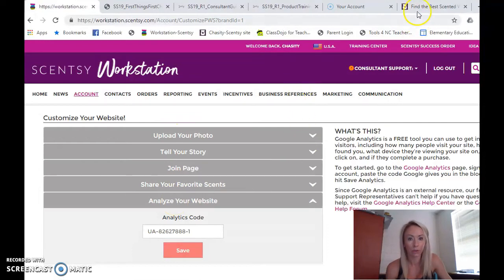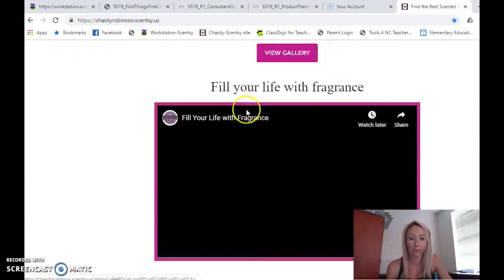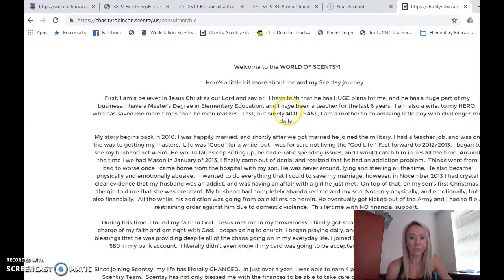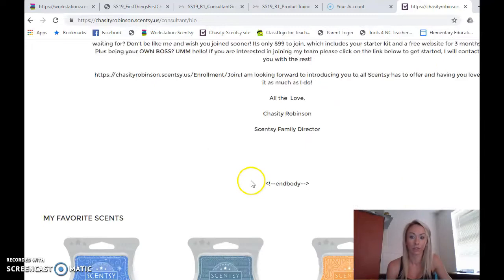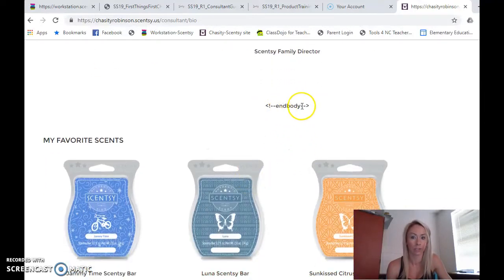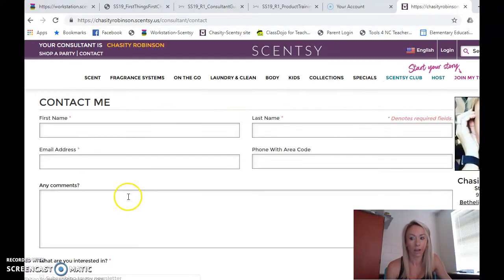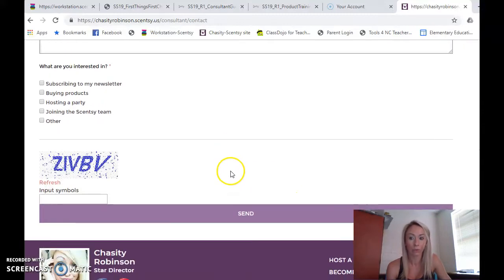I can show you here that I am going to scroll down to the bottom, and you're going to see my name, and you can click About Me. And this is where your story is going to pop up. Yours does not have to be this long. Do not feel like it has to. I actually need to go fix that so that doesn't look like that. And then they can click contact, and they can contact you through here, and it will send messages to you. Okay, so update that.